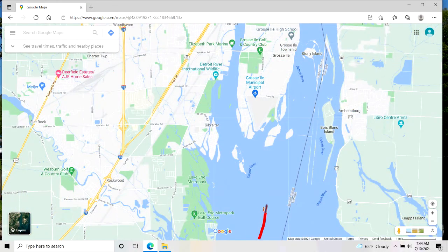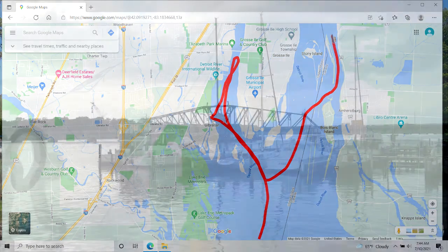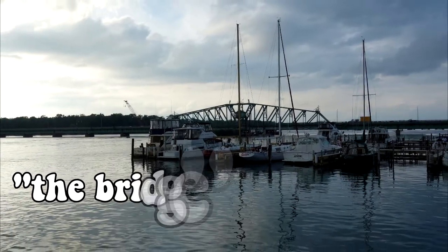The river channel on this side of Grosse Isle is not passable. We now have to go back the way we came and take a different channel north. The result is we've gone about 12 miles out of our way. The good part about this is that we had a pleasant stay at the Water's Edge Marina. We took showers, had dinner in their restaurant, and listened to live music from the deck of our boat.